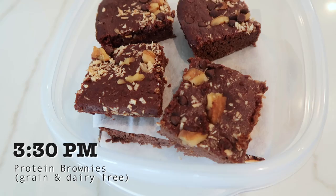Okay, so I'm gonna finish this juice recipe, clean up the kitchen, and then I will get back to y'all in a little bit. So for a snack today, I'm gonna have a couple of my protein brownies. And y'all, these are so delicious. They're gluten-free, grain-free, and dairy-free.